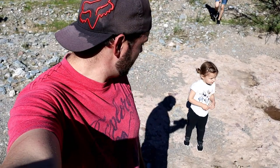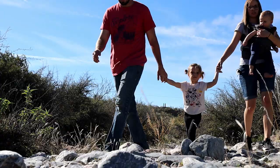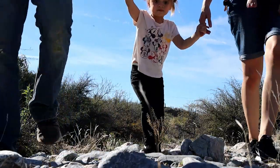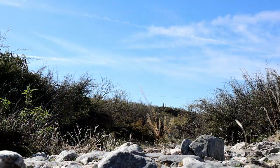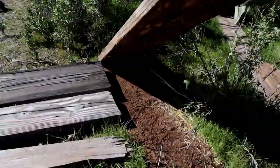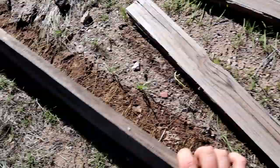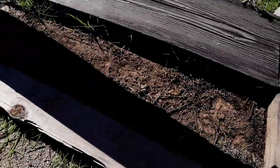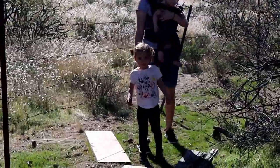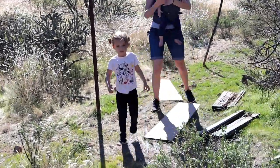All right, we're here at our other spot. Hey, Chloe, what are we doing? What are we doing? Snakes. We're looking for snakes? Okay. Let's go this way. One, two, three, jump. Woo! Let's see. The survey says nothing. I found a lizard. Come see. Run. Come look.